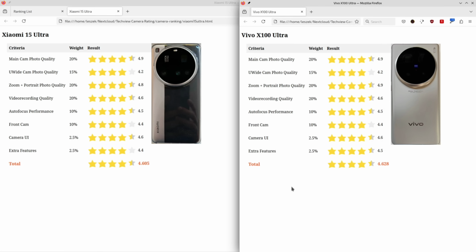Autofocus performance is the same. Front camera performance is also the same. Yes, some would argue that the Vivo has a little bit more details, but the colors are sometimes a bit off, and especially at nighttime, I think it's doing too much processing on the face, and when you go to 100% view, it's too much, and the Xiaomi keeps it a bit more real there for sure. But in general, they are equaling themselves out.